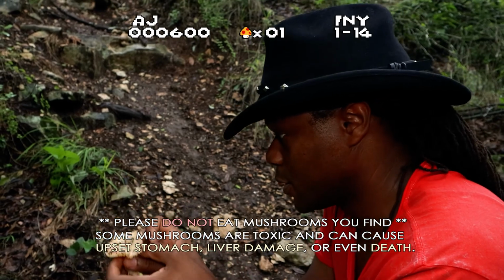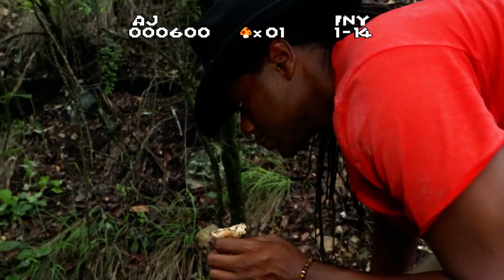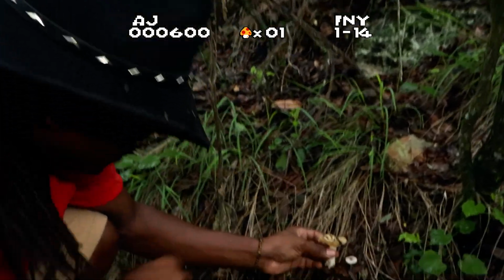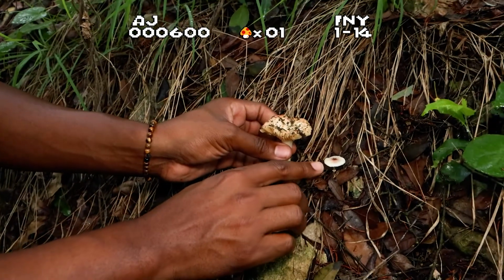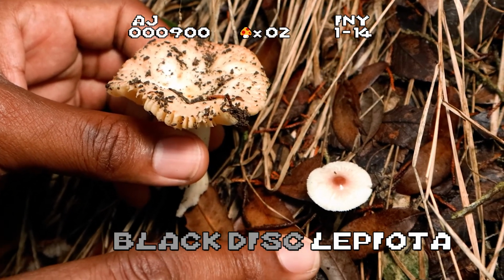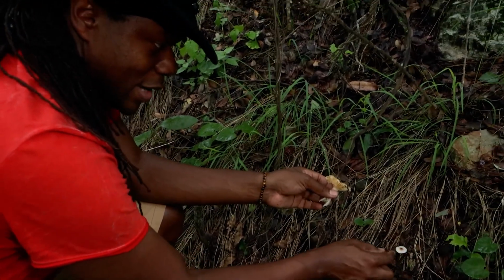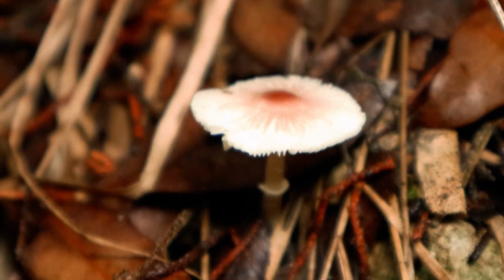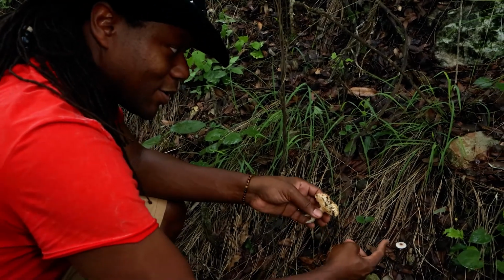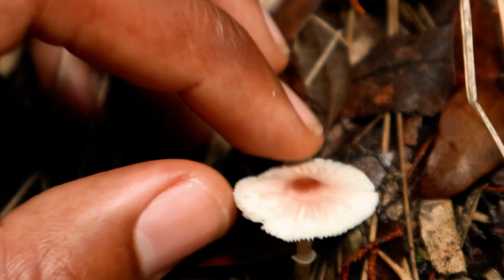So we're gonna compare it to this one over here. Look over here. Let's compare and contrast. Look at the size of it there. See this one right here? This one's called the Black Disc Lepiota. I don't know if this one's edible at all, but this is a common one that grows around here. Now, the little disc, the little part in the middle, it could either be black as it gets larger, or it could be a purplish brown. Right now, this is a young one, so it's purplish brown. Now, this Russula is a lot larger, a lot thicker.